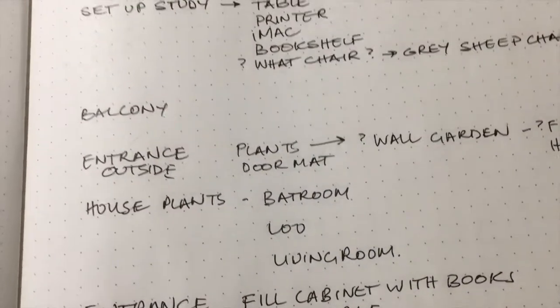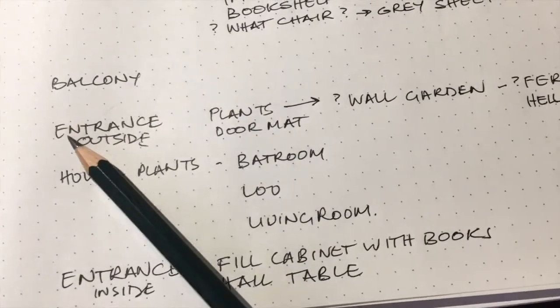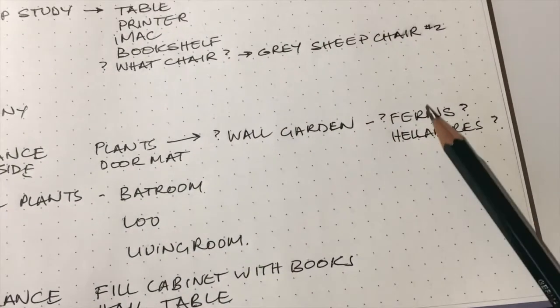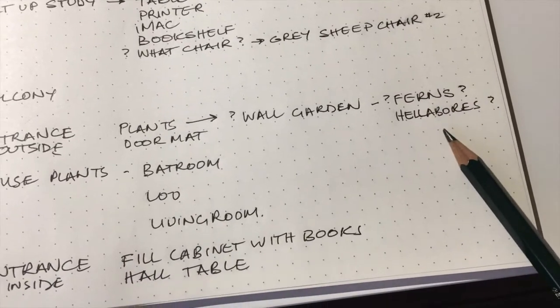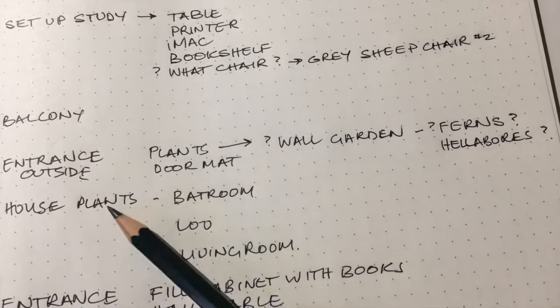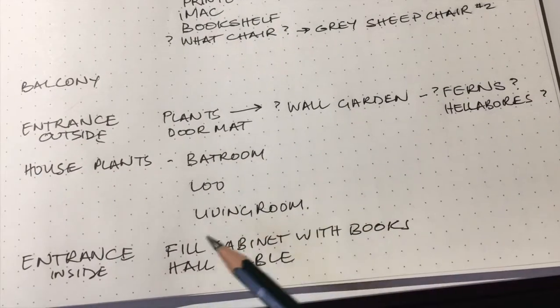I've got to do my balcony with some nice plants. I'm thinking some of the wall gardens that are around are really lovely. Same for the entrance on the outside of the apartment. I want plants, I want a little wall garden, perhaps with ferns and hellebores on the wall, because when you do hellebores you always need to tip them up to see the flower. It'd be rather nice to have them hanging so I can see them. And I need some houseplants, not big ones, but something in the bathroom and the loo in the living room.